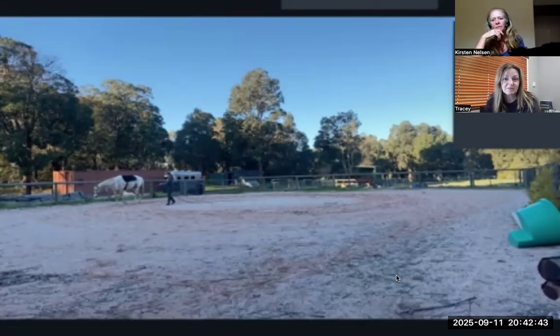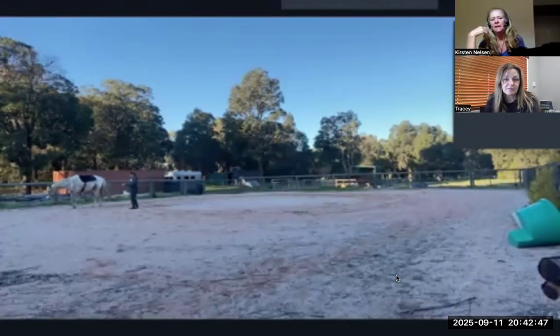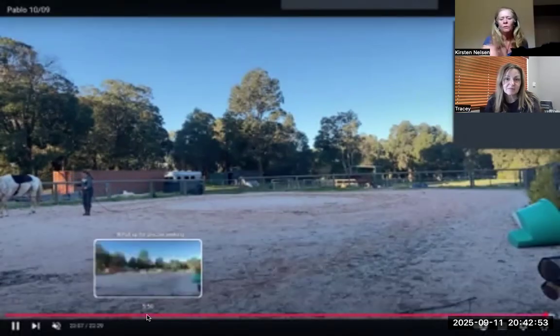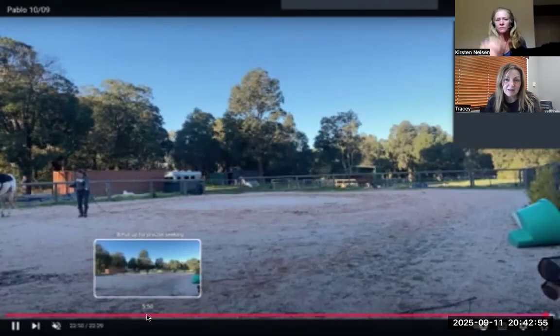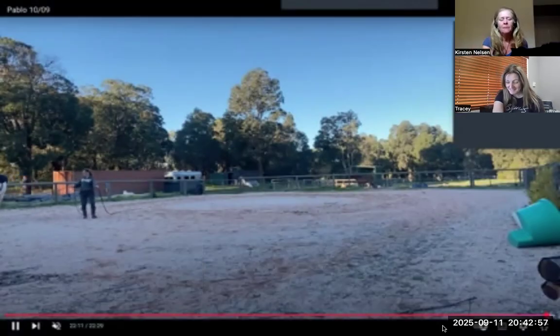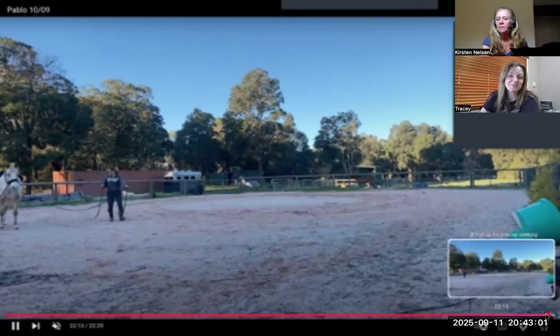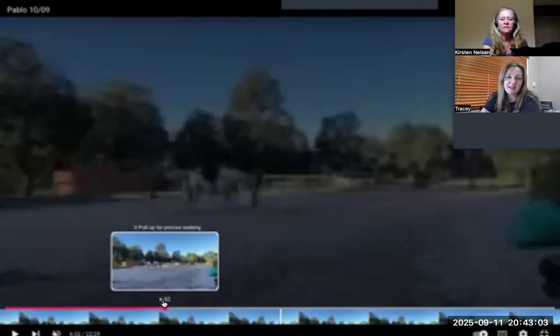Do more, but I wouldn't say he's physically fatigued because he came back pretty good. Not as good as the middle. The middle, at the 11-minute mark, where we saw those two circles with the steadiest rhythm. We got two circles, which for him is a huge advancement.